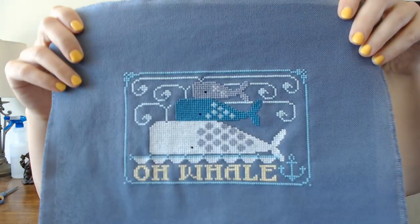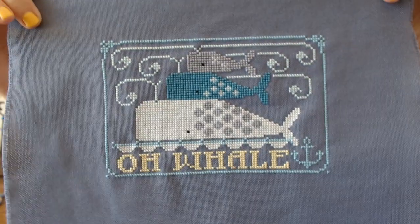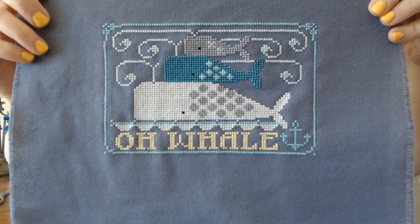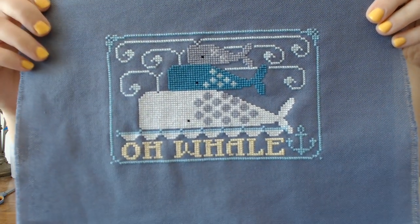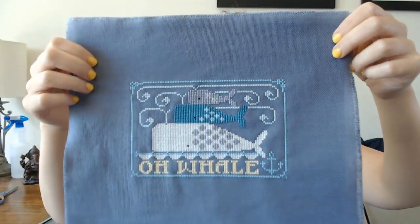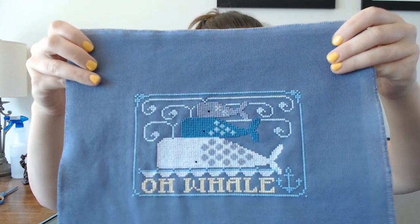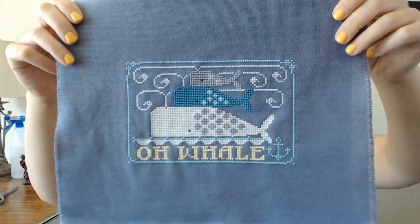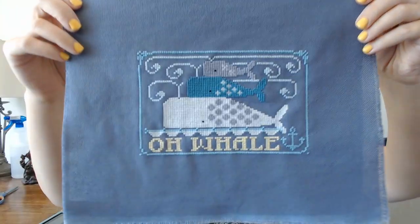Anyway, so I finished, oh sorry, I didn't even mention, I'm a mess, like always. So this, my whales, it's O Whale by Hands On Design. And like I mentioned, I changed all the called-for colors. I believe she uses Classic Colorworks in her pattern, and they're nothing close to these colors. I completely changed them, and these are DMC. And like I said, I will list that. And then the blue background, I dyed myself. I think it was an even mix, or maybe it might be 1 to 3: one of navy and then three of the denim blue. Maybe I did half and half. I don't know. It's denim blue and it's navy.